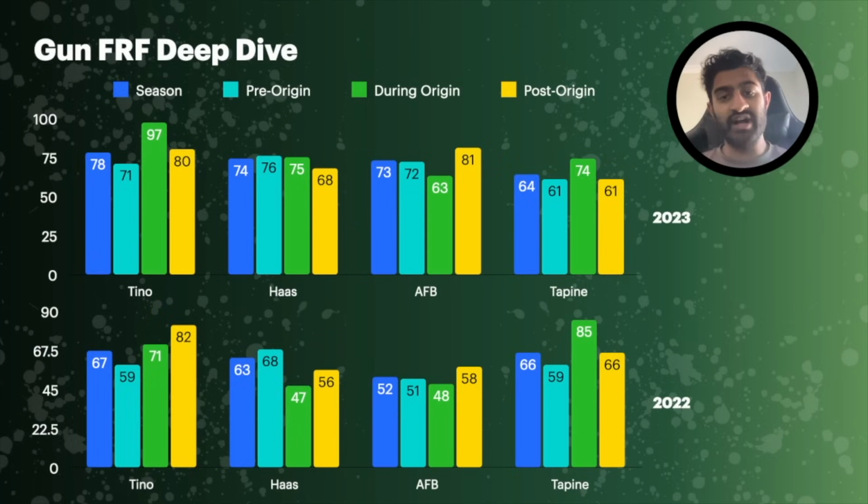Joe Tapine, the 2022 and 2023 numbers do have quite a wide variance between them, but you can see during the origin period last season was Tapine at his best, averaging 74. A lot of that was due to more minutes availability because Corey Horsburgh played State of Origin last season, and in the year prior to that, 2022, I think the Raiders also had a few other injuries, and Tapine was just playing really, really big minutes, and he just killed it, averaging 85.